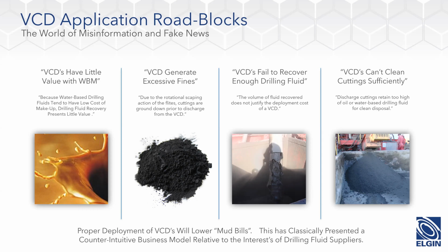The next item here, VCDs generate excessive fines. We hear this very, very often. There have been countless tests, and it's crazy to see the number of data points and the misinformation that's been put out there, that a vertical cuttings dryer is degrading my solids and creating lots of problems, generating a massive plug of ultrafines that's going back into the active mud system with those recovered fluids. The reality is that a vertical cuttings dryer, and I'll get into this more in a minute, is actually not generating or creating those fines or ultrafines.